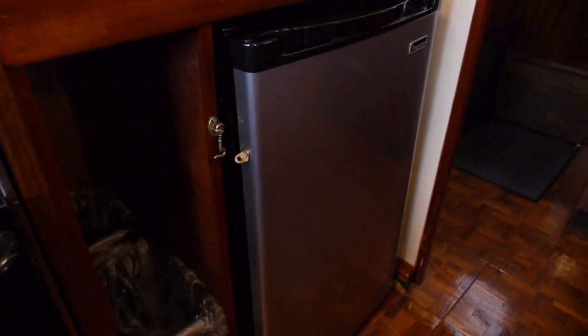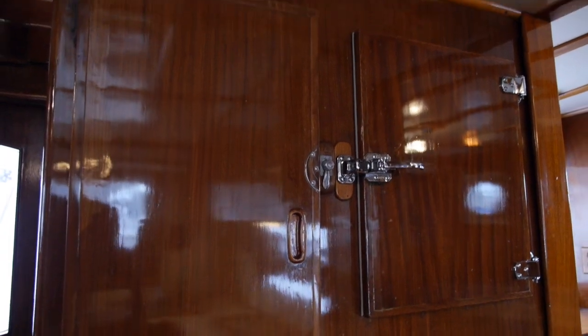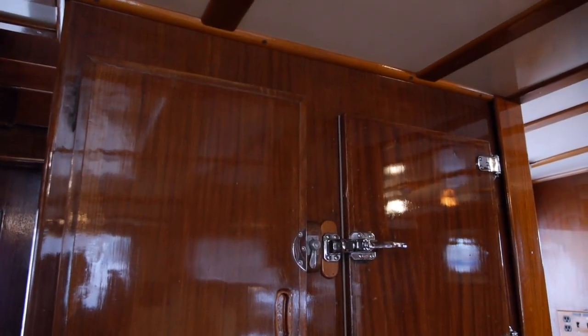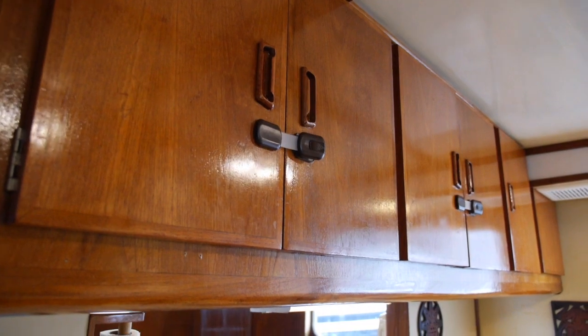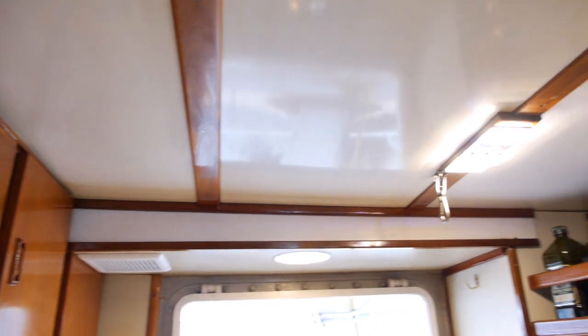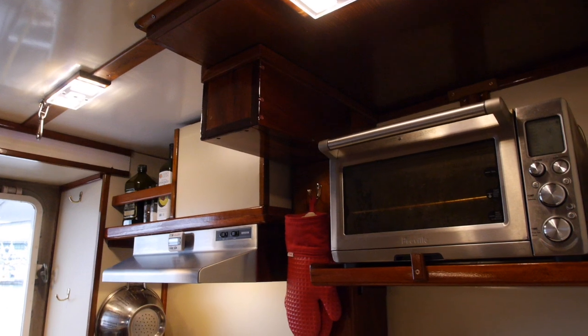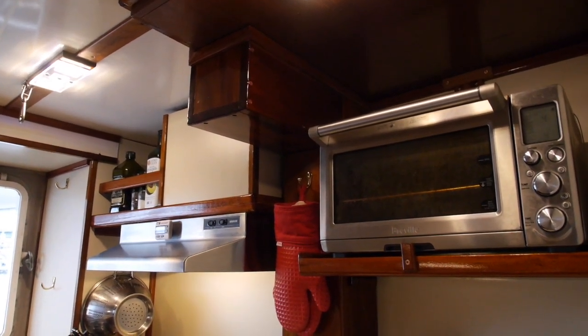The refrigerator freezer. There's also the original compartment refrigerator freezer, a reach-in type here in the teak cabinetry just opposite the galley. Plenty of room for storing food on this boat. Look at the headlinings in terms of the ceiling and also some of the cabinetry. Plenty of room for storing dishes and items, cooking items. A small convection oven here as well.